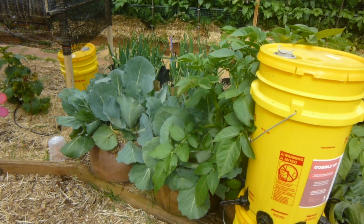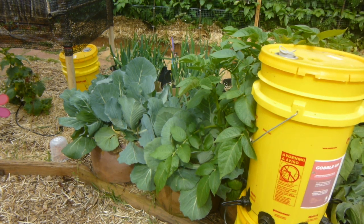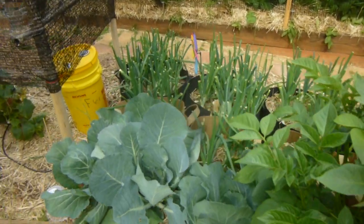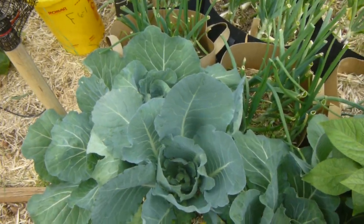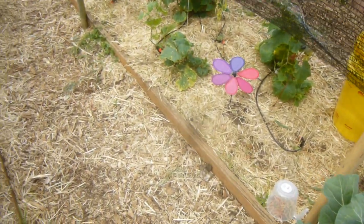Next year, what I'm going to do is put 1 plant per pot, because Linda loves cabbage, and I want to keep her supplied of cabbage all that I can. But they're still growing, and they're making heads inside. I'm not sure if you can see inside there or not. I can't see what you're seeing here. There's one that's forming. They're just now starting to form the heads.